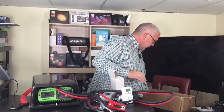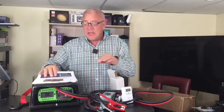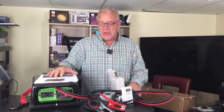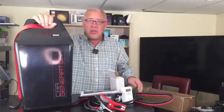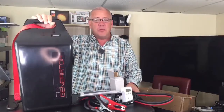And all the instructions come very clear and detailed. And if you have any questions, it's easy to get a hold of the people at Car Generator. The Car Generator, it's not a matter of if, it's a matter of when you're going to need power. And if you don't know for how long, the Car Generator will keep you going.